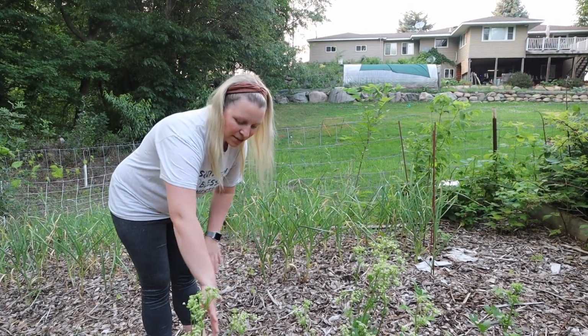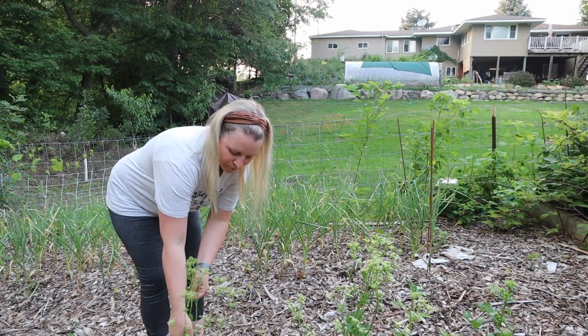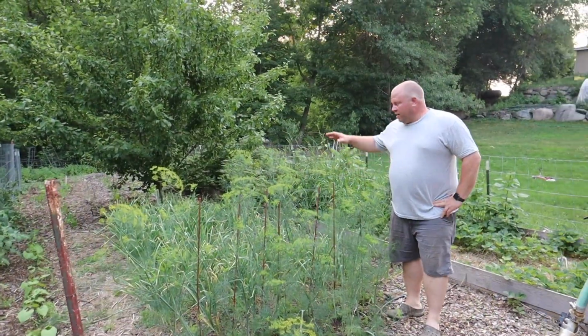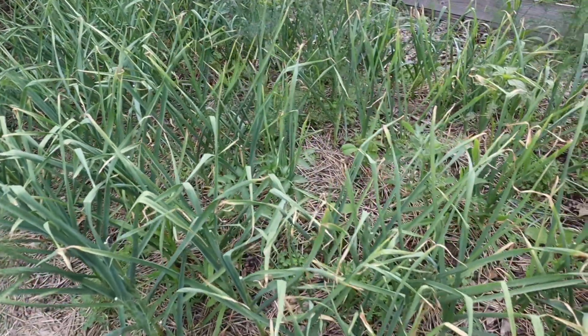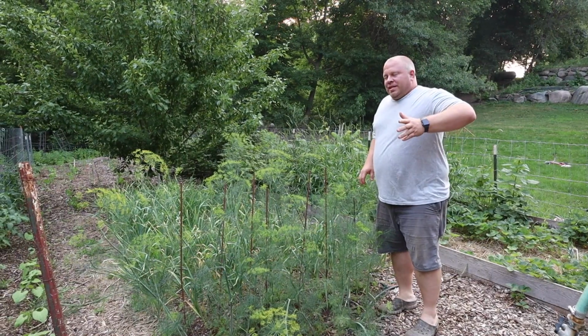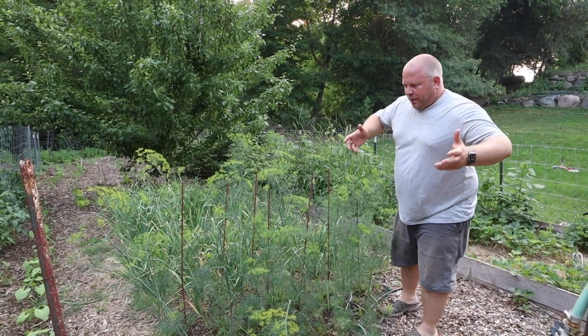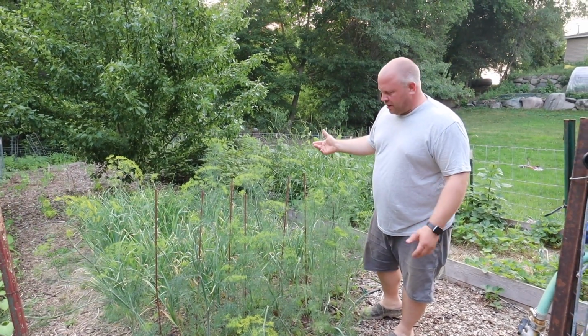But it's past the point of being able to use. It is far too hard and too bitter. So the garlic has come up really well. Came in here the other day, took a bunch of scapes off, made a bunch of pickled eggs. We still have a bunch of scapes, which we're gonna dehydrate and make into garlic powder. So that's been going great. We love having the garlic.